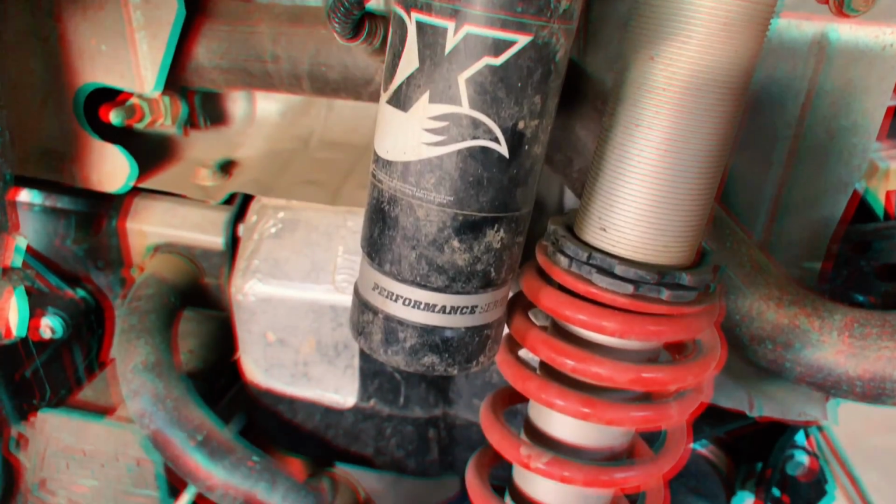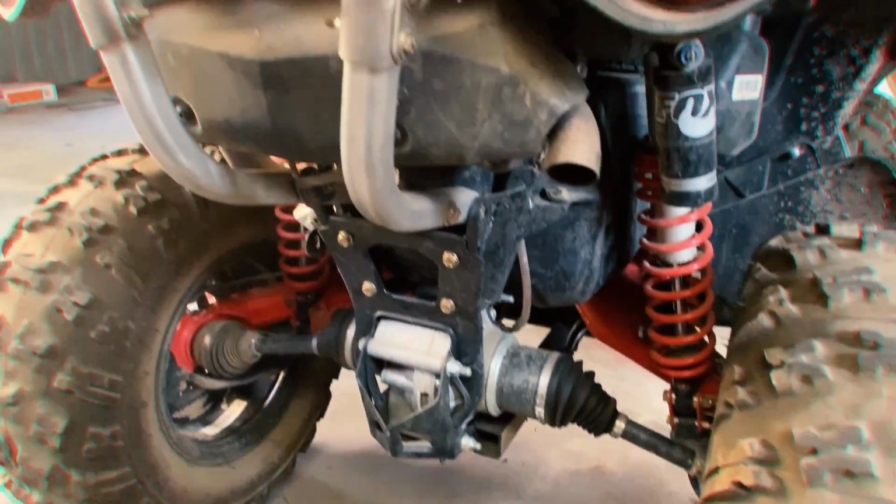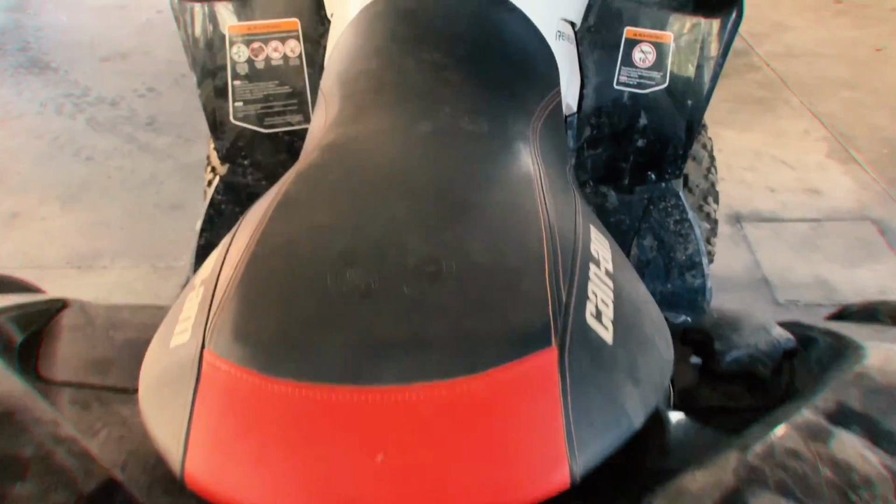Ladies and gentlemen, welcome back to the channel, and the four-wheeler is finally in the shop. I think that's actually the first time it's been here. And that's been a while because I kept it at the other place because the riding trails are a little better. We got some trails around here, but those are more fun.